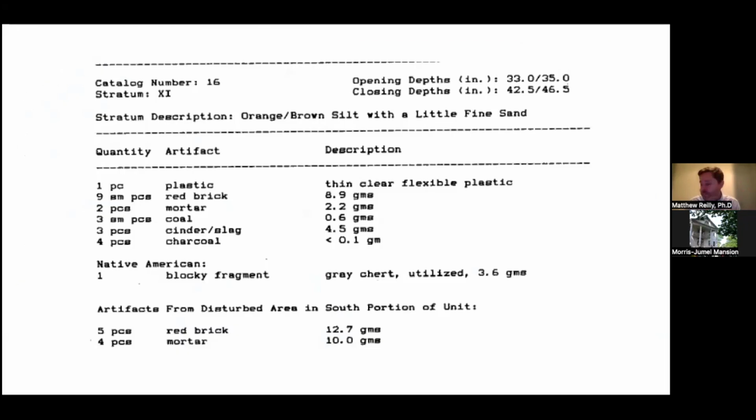And what you're looking at here is one of the catalog numbers, or the information of one specific level of excavation. You can see the opening and closing depths, where this archaeologist was excavating at roughly 33 centimeters below the surface, and all of the artifacts that were found in the small, roughly 10 centimeter level of excavation. There are a couple of items that I'm going to come back to at the top, but I do want to point out the Native American artifact that you see identified here. Seemingly mundane and doesn't tell us a lot. It's one blocky fragment, gray chert, utilized, 3.6 grams. So we have this notation, but what does it mean in terms of material culture?